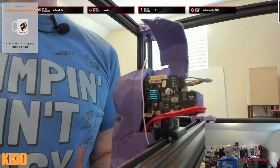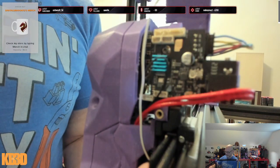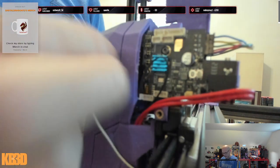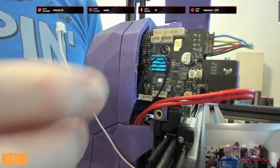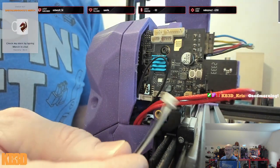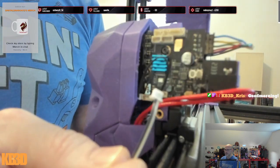Nicely. Well, it's not the cable. Oh, there we go. So our end stop pin is going to go on this top left connector. And once again, you can see how small these little crimps are. These things are insane.